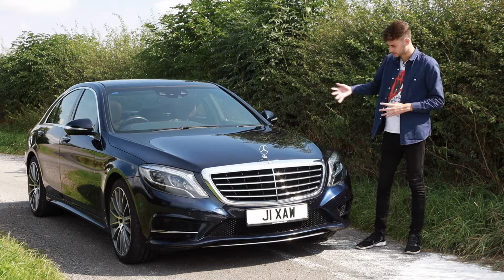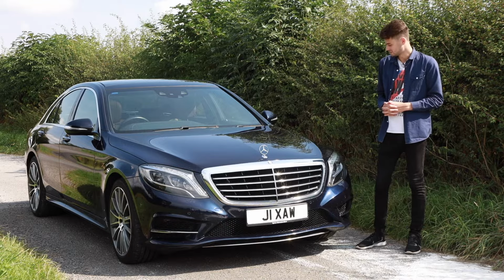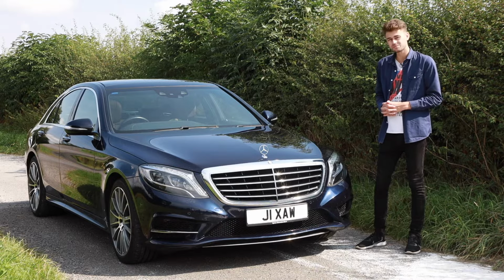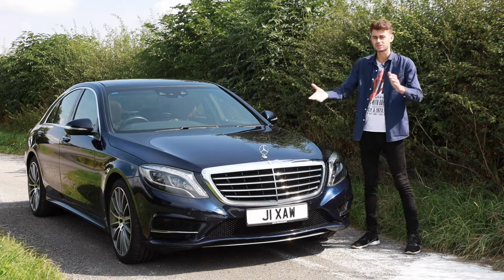And I just think this one looks a lot nicer as well. It's more sort of imposing, and at the same time nicely restrained. It's not trying too hard. But yeah, that's the Mercedes S-Class.